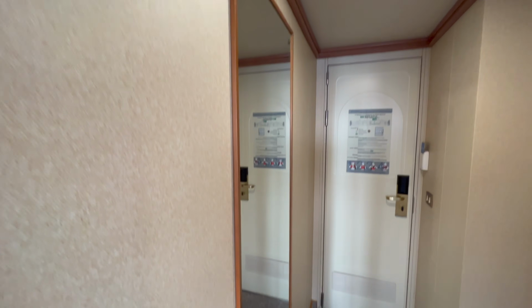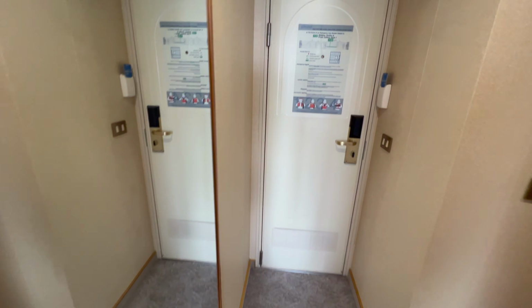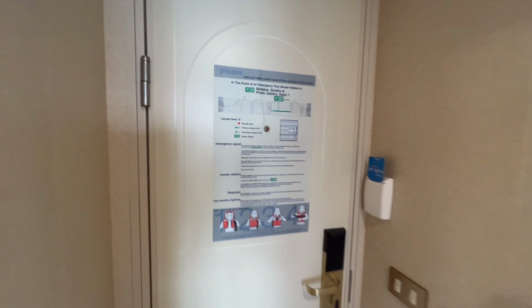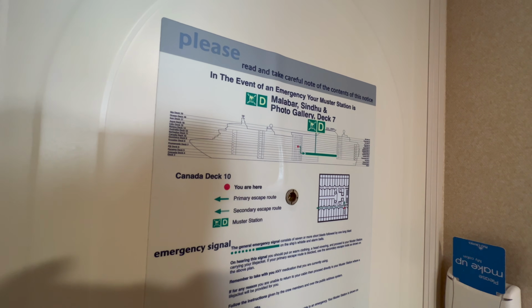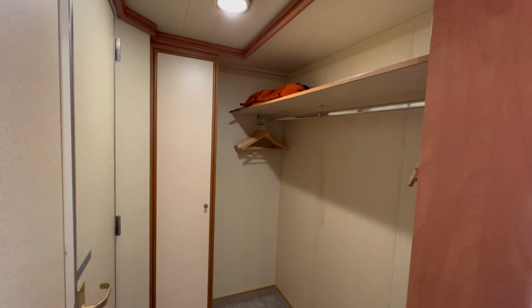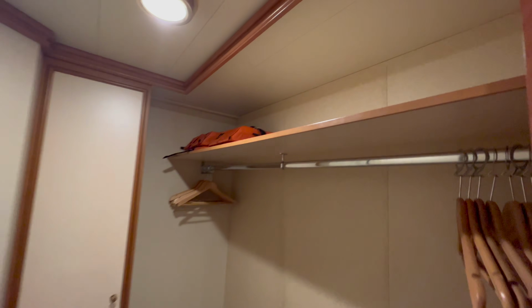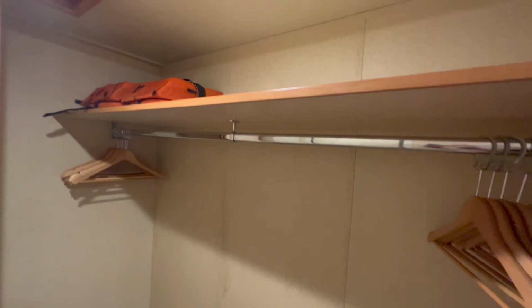Now heading back out towards the bathroom, you've got a full length mirror on the wall here, so ideal because the other mirror doesn't actually show you the full length. And then you've got your spy hole on the back of the door, and you can see there exactly the location of this room. Now, spinning round, you've got this walk-in wardrobe area that I used to really not like, but now I've definitely warmed to it, so yeah, I'm actually a big fan.